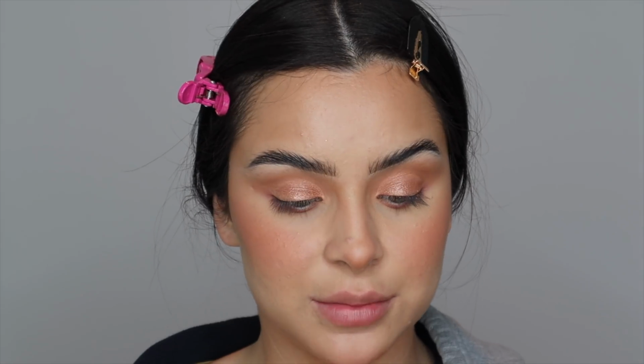I have this Grande Pout Plumping Lip Mask, so I want something to moisturize my lips. Ooh, it smells minty. I'm just gonna be placing this on my lips. Ugh, my lips are super dry today. The weather in LA has been very dry and cold for some reason. We're gonna see if this makes a difference, but I don't feel the plumping effect just yet.